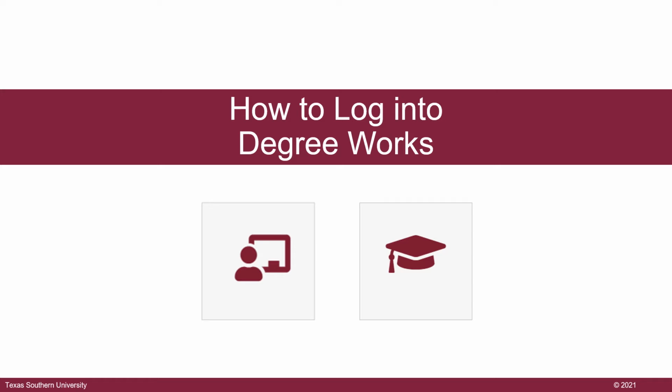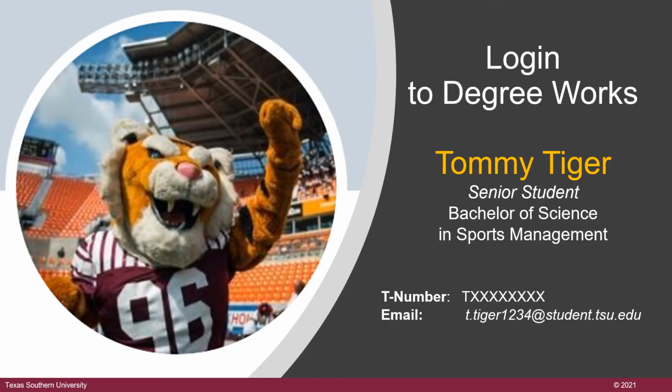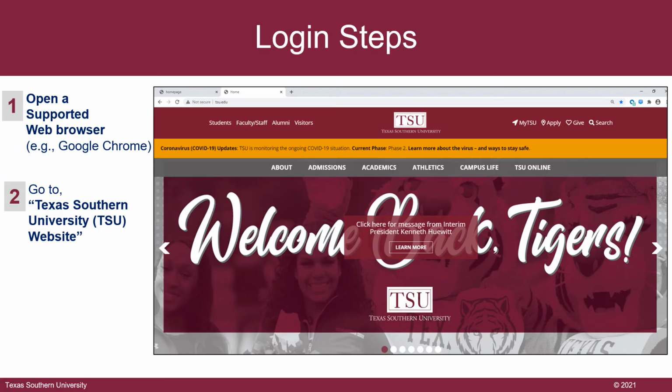Let's take a look at how to log into DegreeWorks. Here is our case study. Tommy Tiger is a senior student pursuing a Bachelor of Science in Sports Management at Texas Southern University. Open a supported web browser such as Google Chrome.